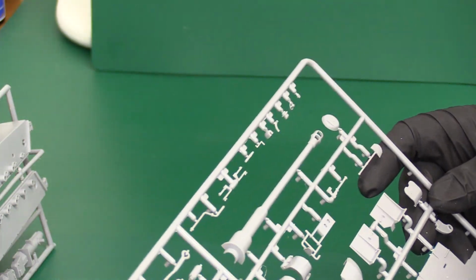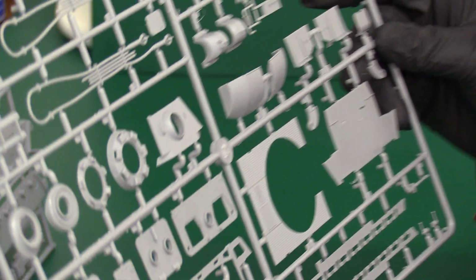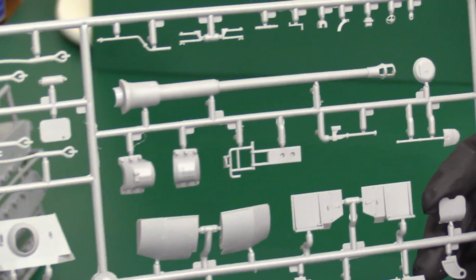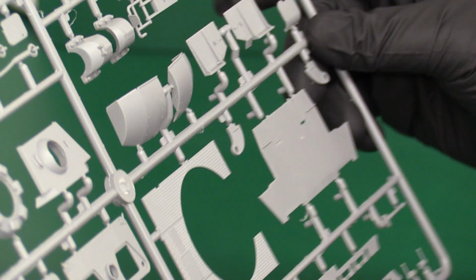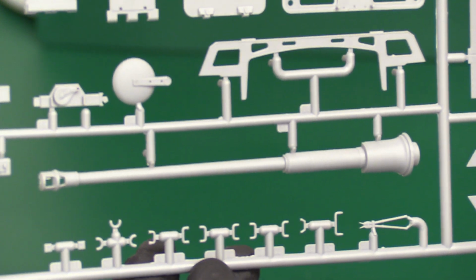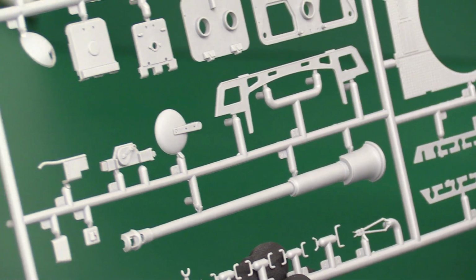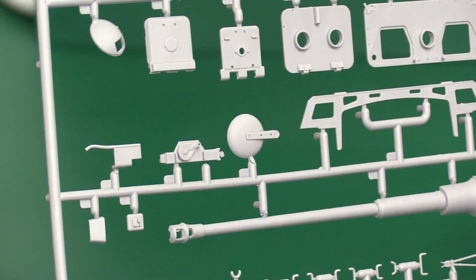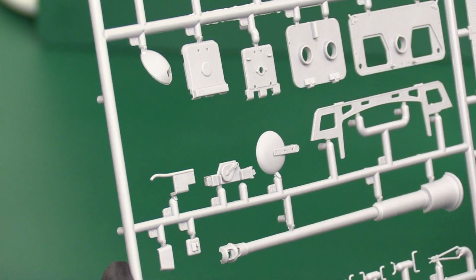And then that just leaves us with everything else. So we've got the gun in this great big single piece, which I'm not sure I like really from a modeller's point of view. Yeah, and it's in two halves. Obviously, there's the other half. So you're going to end up with a seam join line down the length of it, which I don't like. That's not the way for manufacturing them today, I don't think, is it?